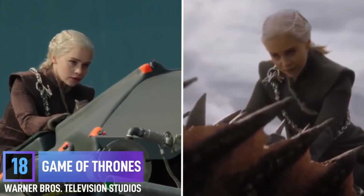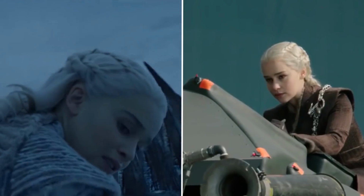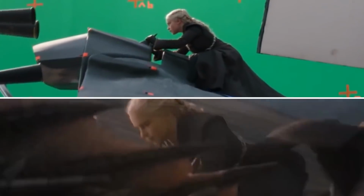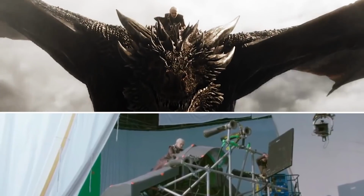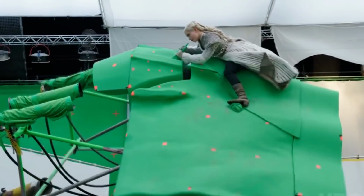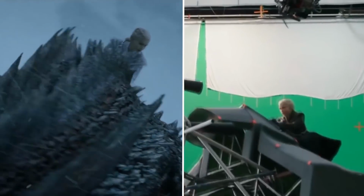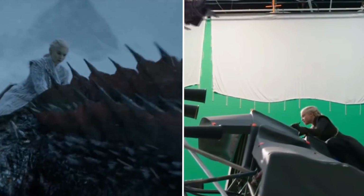Daenerys flying her dragon is nothing short of magical, but behind the scenes, it was a little less graceful. They had Emilia Clarke climb up on an animatronic dragon surrounded by a green screen that would mimic the movements of flying. The editor's job was to bring all of that to life.